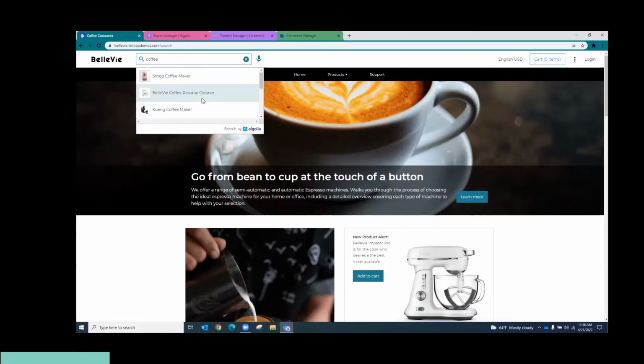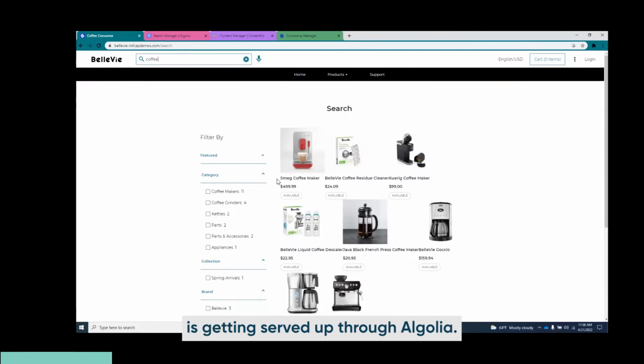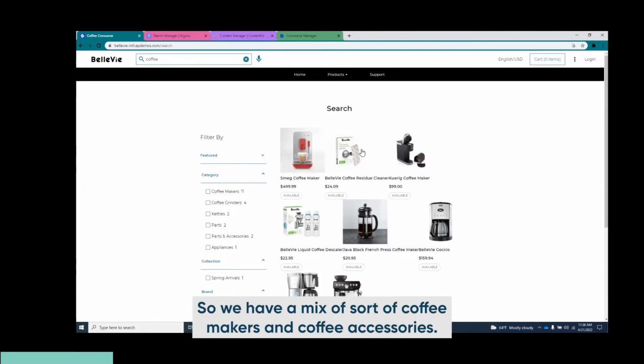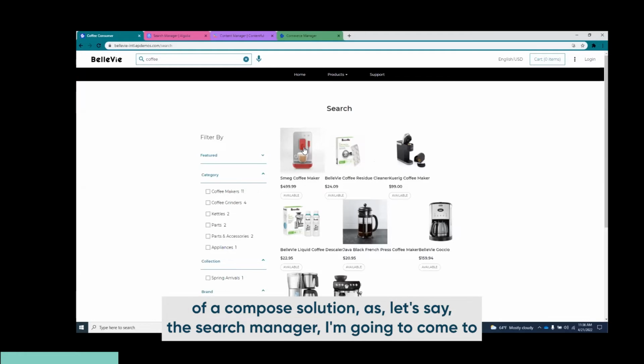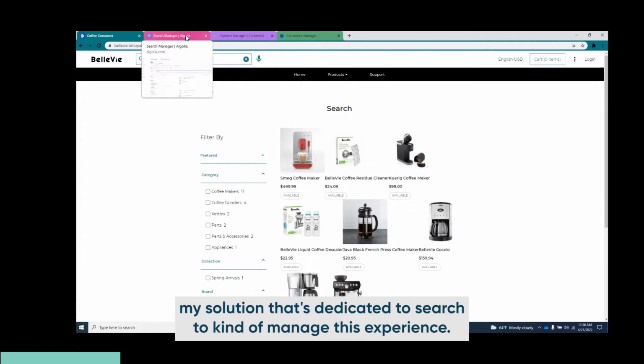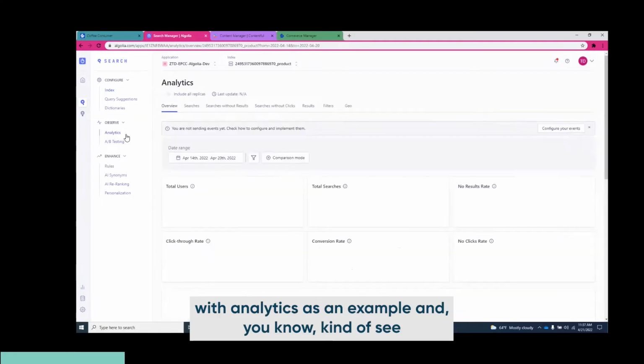search results. If I click search, this search results page is getting served up through Algolia, and we're seeing those search results here. We have a mix of coffee makers and coffee accessories. And that's great. I might, as the consumer, go in and place an order for one of these products. But in the context of a composed solution, as, let's say, the search manager, I'm going to come to my solution that's dedicated to search to manage this experience. A common scenario is, I might, as the search manager, begin with analytics as an example.